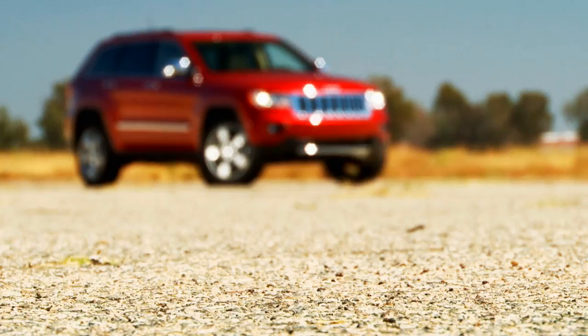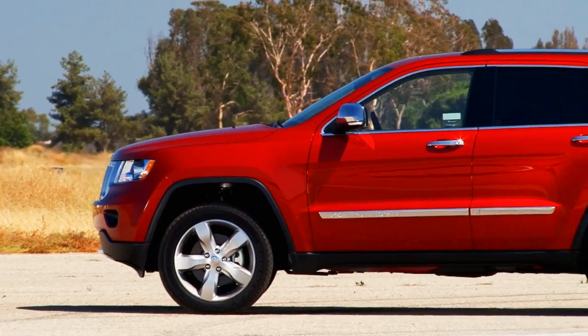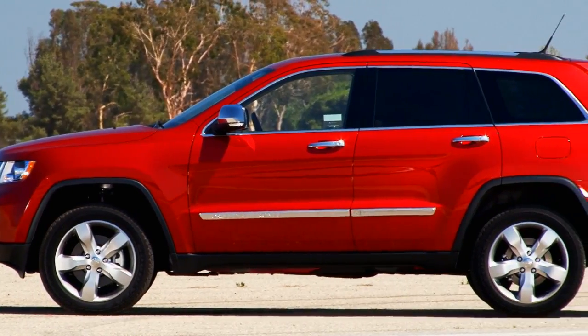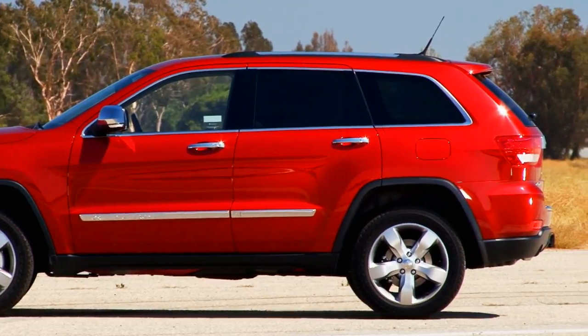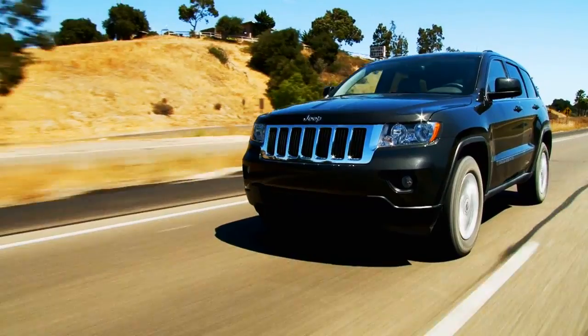Moving right along, Jeep Grand Cherokee. Now this is a hugely significant vehicle for Chrysler, and also a very interesting one. It's the offspring of the ill-fated takeover by Daimler. It's funny, we got a new Jeep using a lot of Mercedes parts. That is basically the coming out party for Fiat Chrysler.